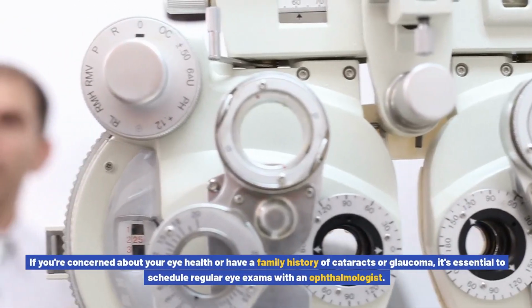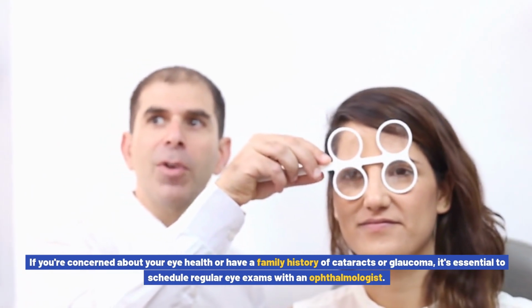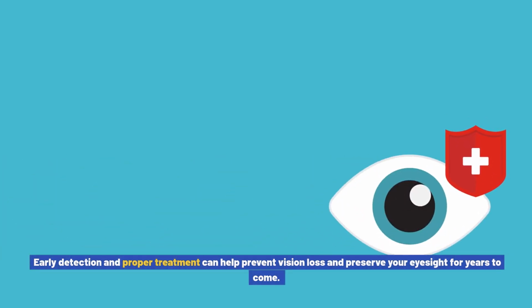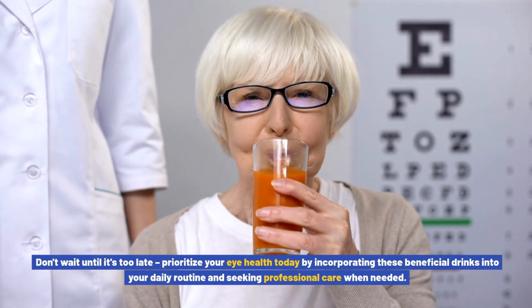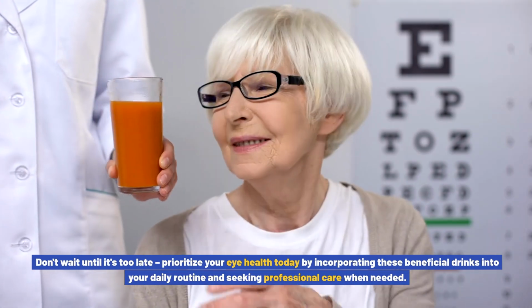If you're concerned about your eye health or have a family history of cataracts or glaucoma, it's essential to schedule regular eye exams with an ophthalmologist. Early detection and proper treatment can help prevent vision loss and preserve your eyesight for years to come. Don't wait until it's too late. Prioritize your eye health today by incorporating these beneficial drinks into your daily routine and seeking professional care when needed.